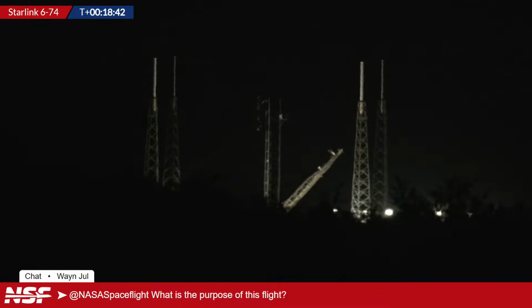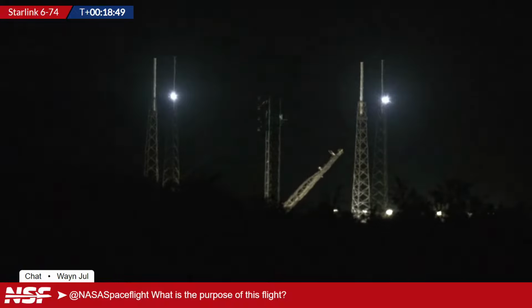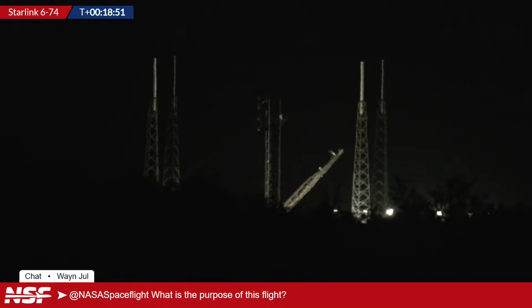They are in such a low orbit, though, that over time the orbit decays and they intentionally burn up and get destroyed. As they do, they need to be replaced, which is why you see as many of these Starlink launches happening as you do.